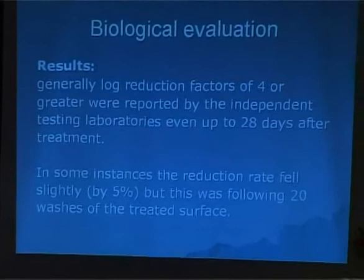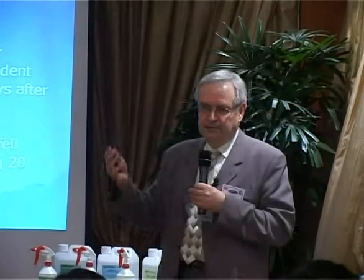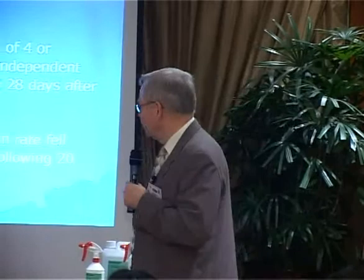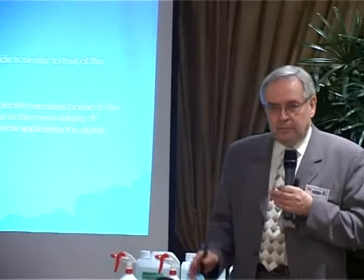You've still got this fantastic reduction rate, and the data that we've got from the Hong Kong laboratory that's been doing the independent testing this week, 90 days, and it's still up at more or less 100% kill rate. That is just totally incredible. In some instances, we got a small reduction, and that was because the surface had been subject to a fairly regular washing. So, last slide.